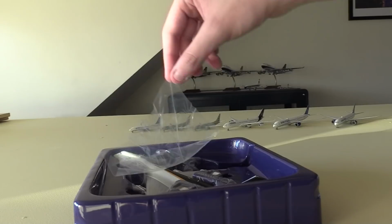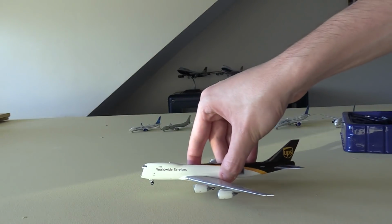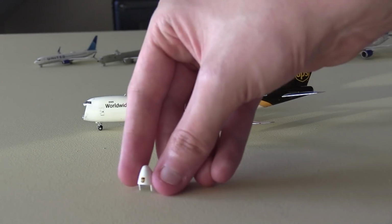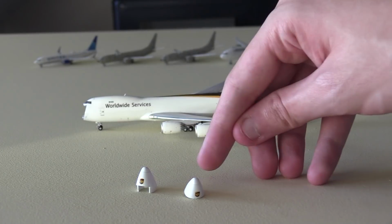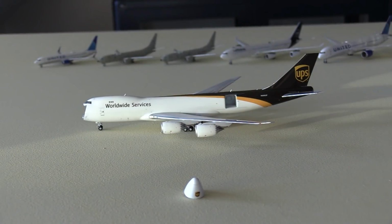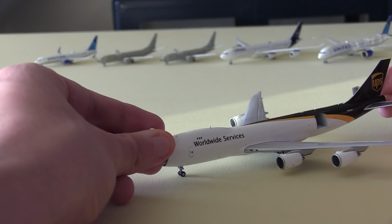Taking the plastic off the top of the model here, here we have the actual model. So this is the model as it comes. You then have these 2 pieces for the nose. This is the closed piece, this is the open piece. I'm going to put it into the open configuration for now. So these just stick into the 2 little pinholes by the cockpit there.